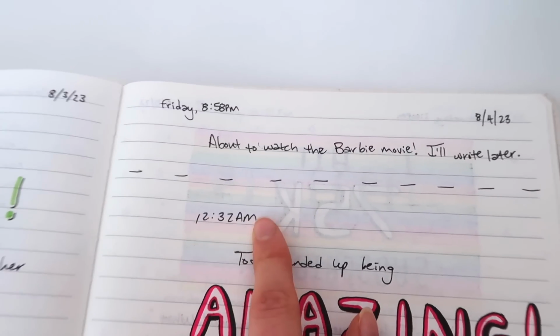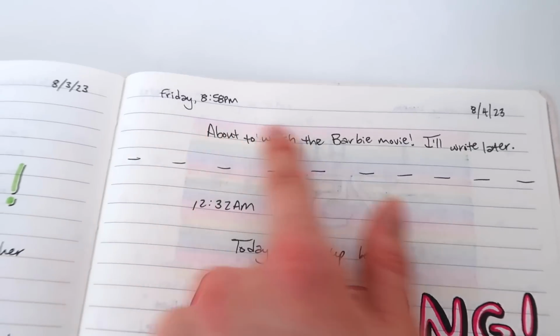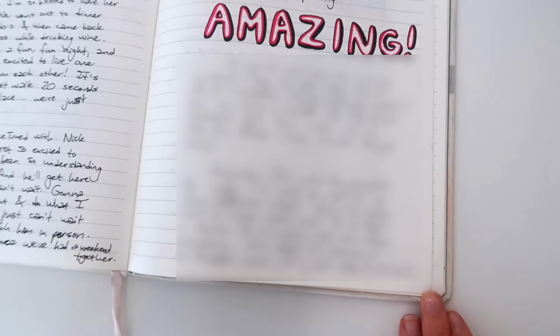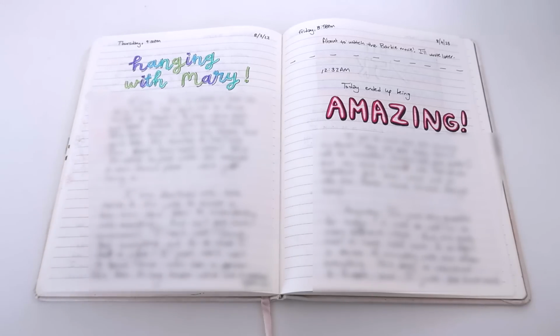And then when it was past midnight, I said today ended up being amazing. A lot of you guys know one of my journaling rules is to start my journal entry before midnight. So that's why I started it here, because I had a feeling I might not be able to write later in the night before midnight just because I was watching the movie. And then some more stuff about my day that I'm blurring out. So these two examples of color honestly are nothing crazy, but it's a quick, easy way to add a little pop to your journal entries and gives it a much more visually appealing aspect.